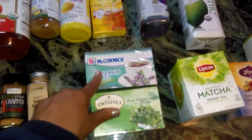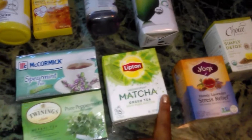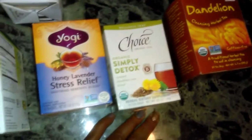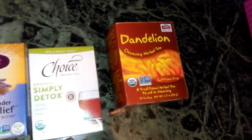Now, as far as teas, I was able to get these from a regular grocery store or a Walmart. I got McCormick Spearmint Tea, Twinings Pure Peppermint Tea, the Lipton Matcha Green Tea, Yogi Honey Lavender Stress Relief. And then I take every other day, or you can take it every day, organic Simply Detox Tea to help flush that fat. And when I do a detox, I use this Dandelion Cleansing Tea.